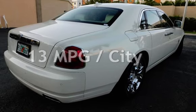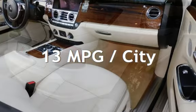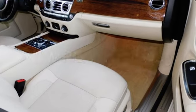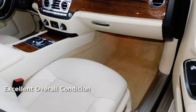Estimated fuel economy for this vehicle is 13 miles per gallon in the city, and 20 miles per gallon on the highway. This vehicle is in excellent overall condition.